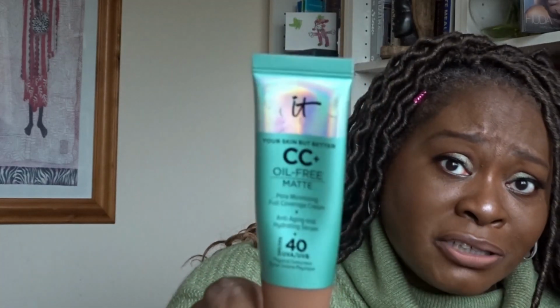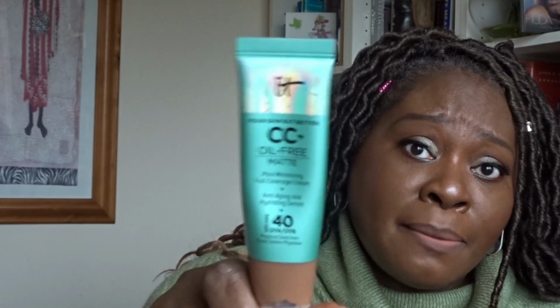I do like the product, and I think it's a decent formula. It feels really nice, but for the shade and the oil control, considering it was supposed to be a matte product, it wasn't that good. I actually found the original of this better for oil control than this matte one. So for me, that was a no-no. So that was number 18.